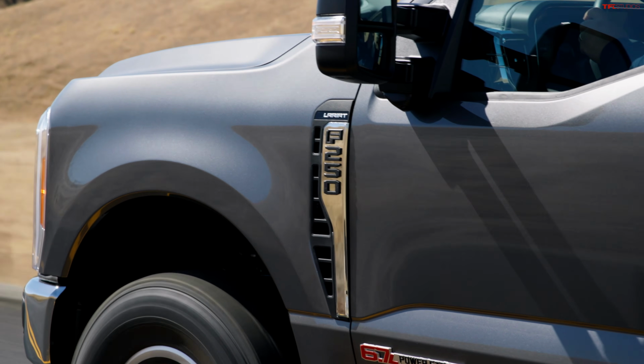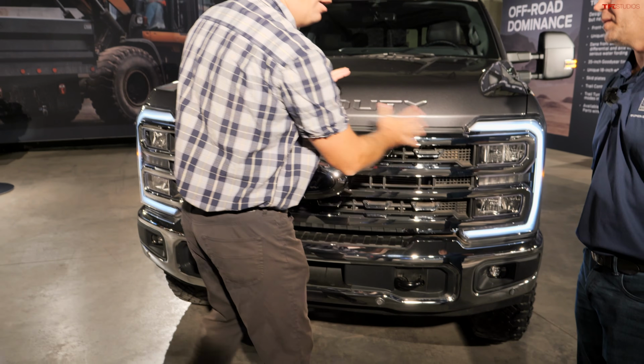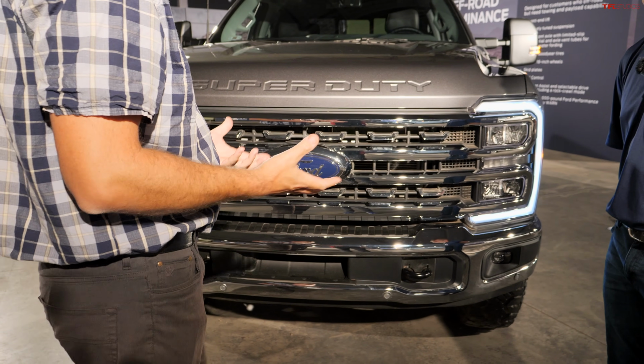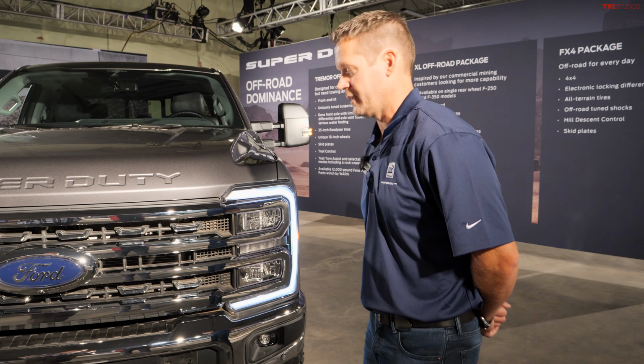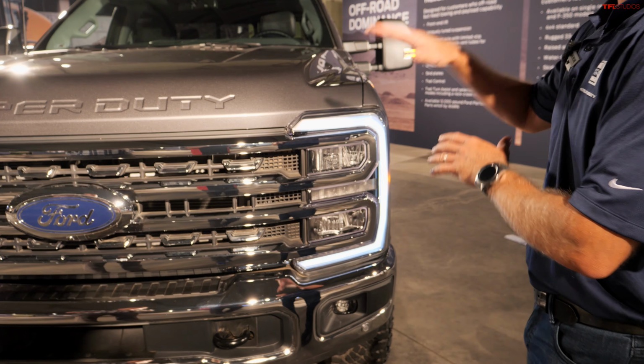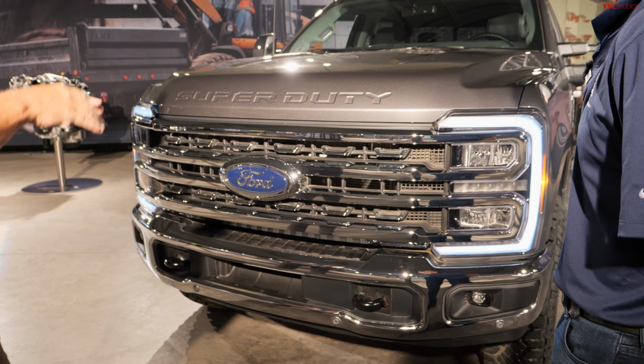Yeah, sweet. So, a lot of people may say, oh, you put a new grille and lights on it and spruced it up a little bit, but there's more to it than that. Oh, right? A lot more, right? So it's not just a friendly, tough face, but it's below the skin, right? We've touched on almost every part of this truck. Okay, so let's start with the chassis.